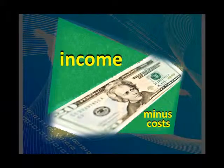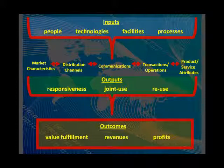So now we're back to the big picture perspective. And this concludes our current module.